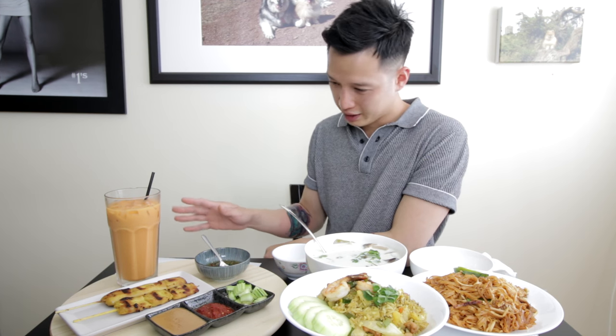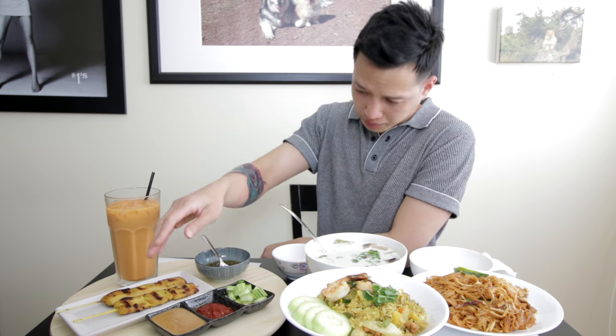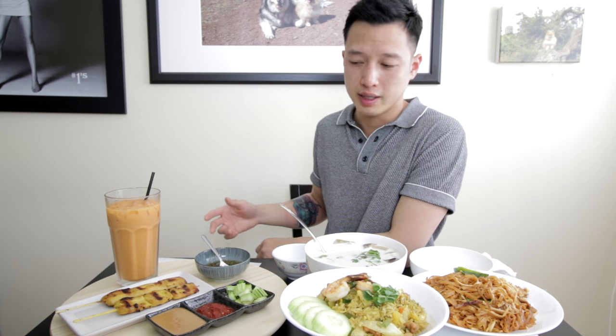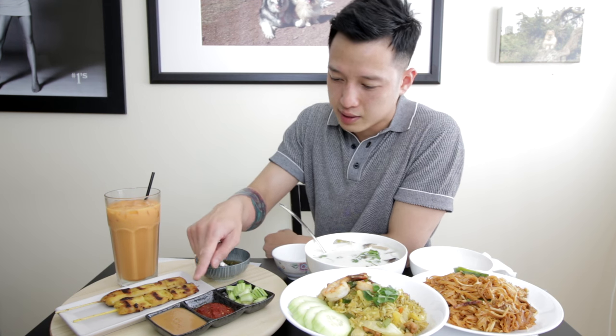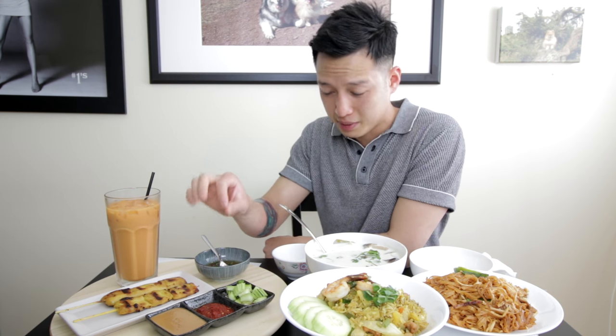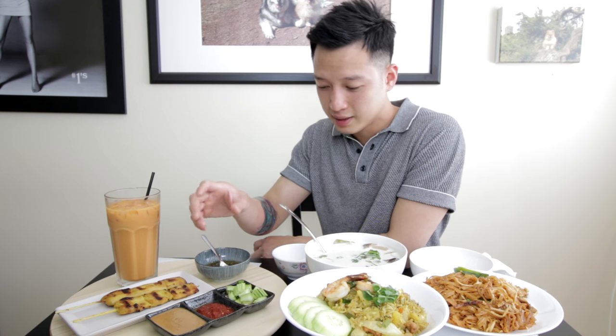So I just took a sip of my Thai iced tea. You can't have Thai food without Thai iced tea. And then we have the chicken satay here, which is usually an appetizer. It's chicken on a skewer. It's pretty simple, but it's got, I think, like a curry flavor to it. And these are the sauces here. I'm not exactly sure what this is. It looks like a peanut sauce, but we'll try it and we'll figure it out.